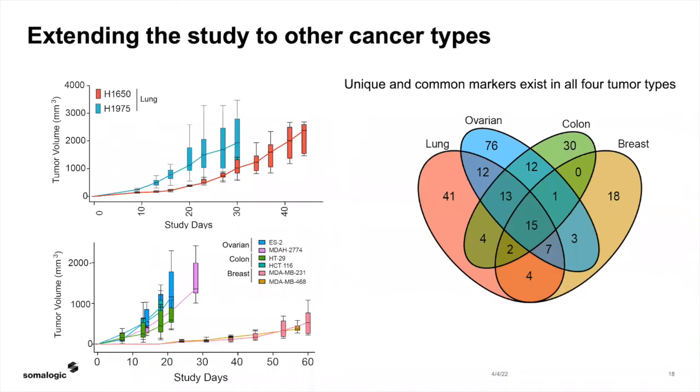Now, we expanded the study to go from lung cancer to 3 other cancer types: ovarian, colon, breast. And you can see on the bottom left graph that these tumors grow at different rates, with the 2 breast cancer cell lines that we chose growing at the slowest rate. So we adjusted the time frame of the sample collection according to tumor growth.